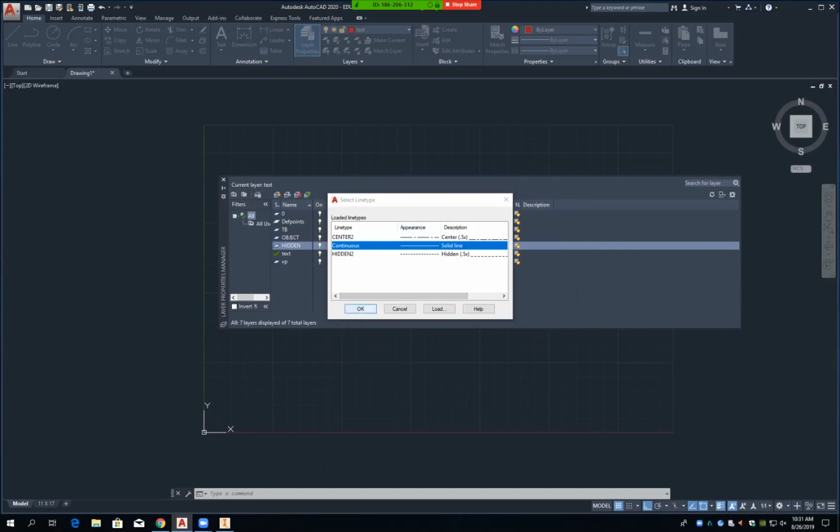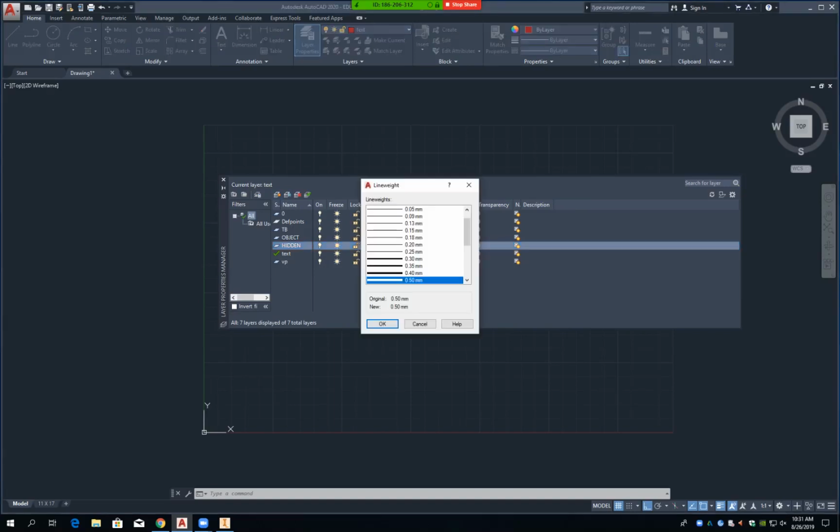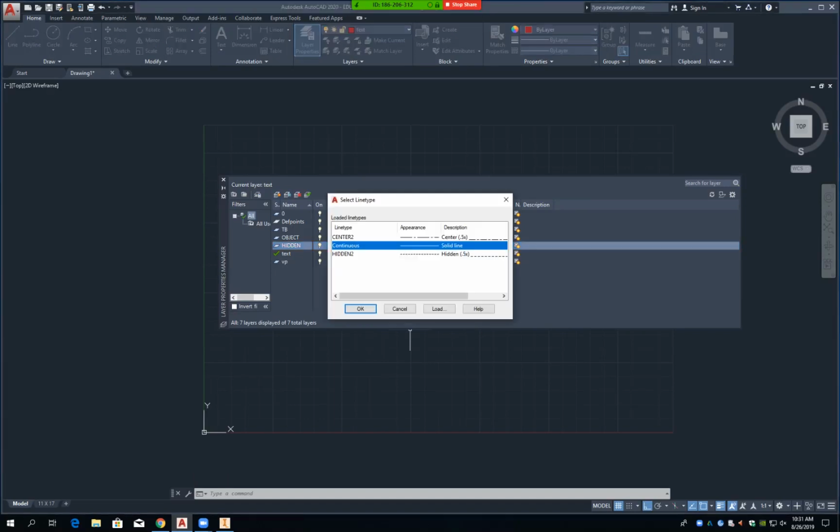Does that make sense to everybody? And then click on it and hit OK. So we just changed our line type to a hidden 2. Now the line weight for a hidden line is 0.4. So click on 0.4. So we just changed it to 0.4. So that's your second layer.